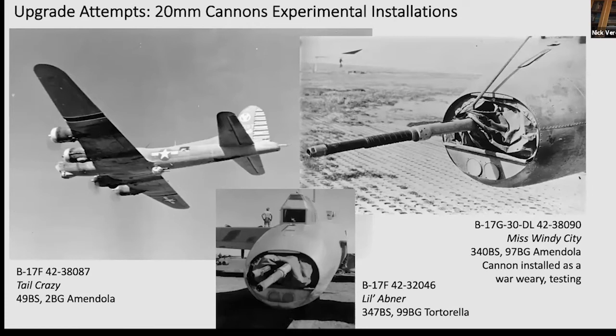In the Mediterranean theater, they experimented with 20 millimeter cannons. If you look at the top right photo, you can see a bar that goes from the gun back up towards the gunner, and that was to use the same ring and bead sight for aiming the cannon. And in the center photo, you have both a 20 millimeter cannon and a 50 caliber machine gun. The gunner would use the 50 caliber machine gun to range the target and then open up with the cannon.